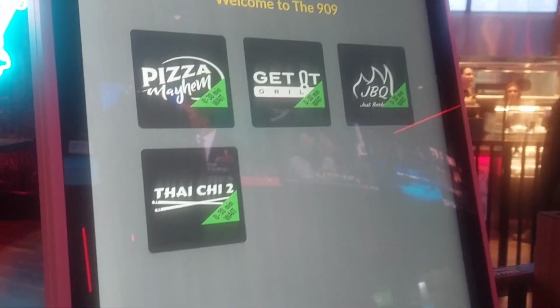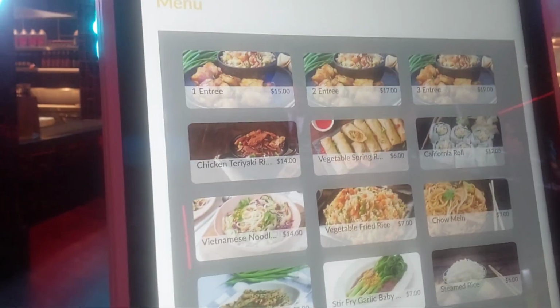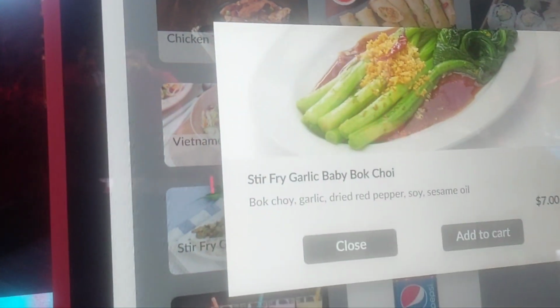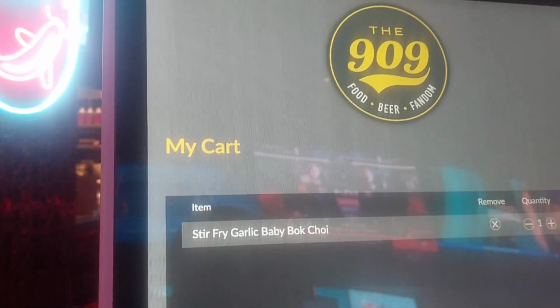Let me show you how to use this. If you want to go to Tai Chi, you just click on it, and then you click whatever your order is. I ordered the bok choy, and then after you order, you pay for it. Then you add it to the card. That's like $7. And then it shows on top that you ordered it. And then when you're ready, you just check out, right? Yeah. And then you continue.